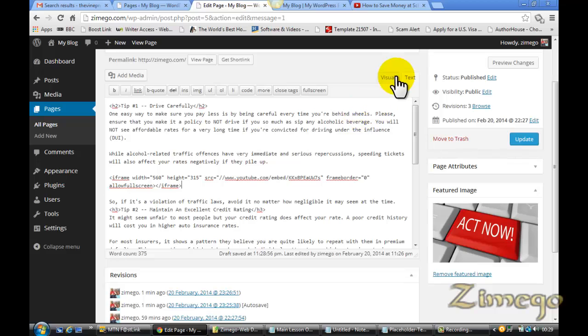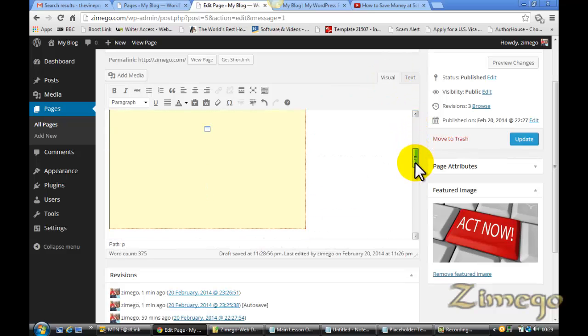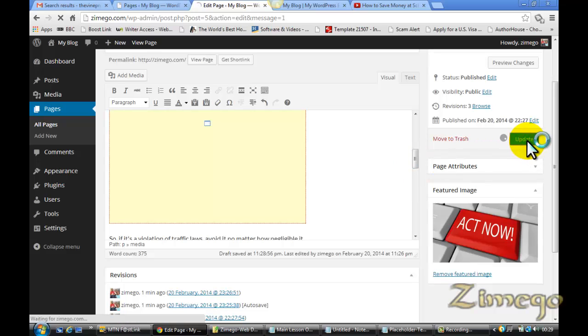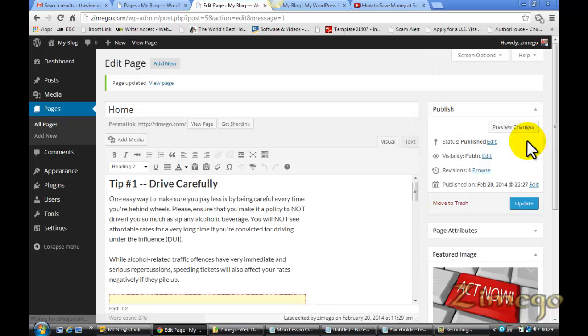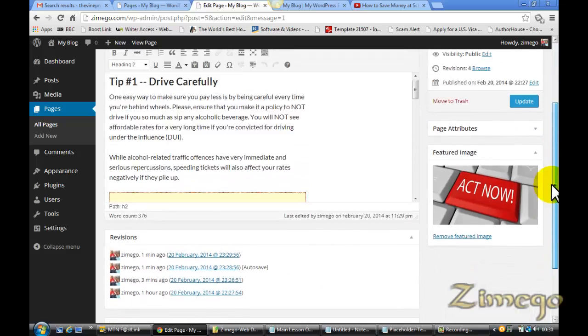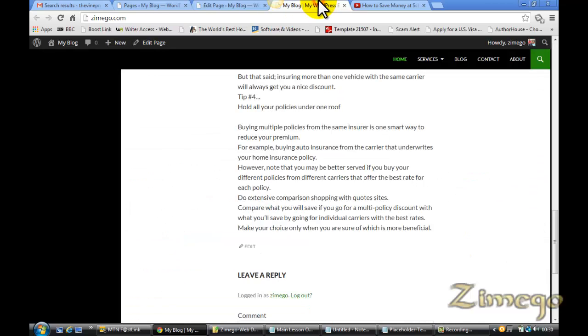Paste the code. It shows something like this. There's a video there. Update, update, and then let's see how it looks.